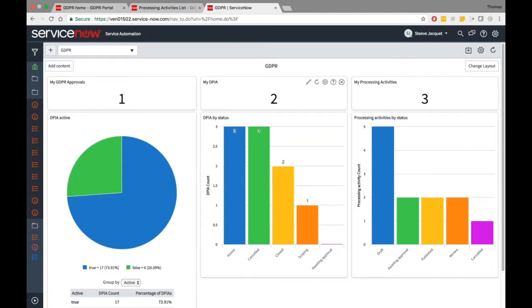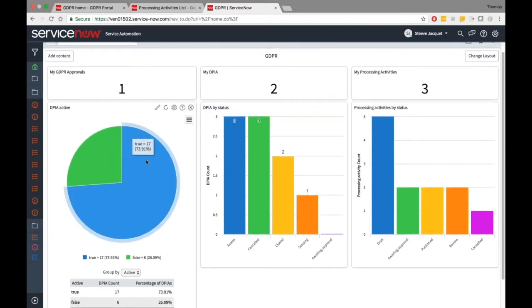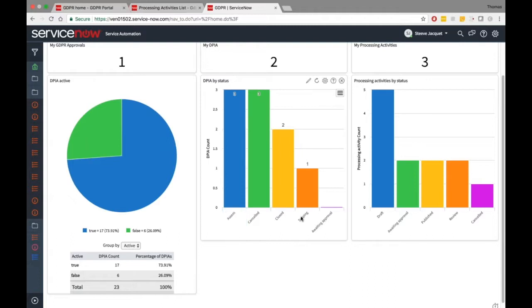To finish on the ServiceNow part, as I said, ServiceNow holds a very powerful reporting engine, and you will be able to overview the status and the evolution of your GDPR compliance using the reporting capabilities of ServiceNow. This is an example of a dashboard you could have in order to do that job. So here I'm able to see the GDPR approvals that I have to do, the DPIA that I need to work on. So these are the assessments. All my processing activities. I'm able to see also the ones that are active based on their status using all the reporting. And that concludes the GDPR part for ServiceNow. I will now hand over to Damien.